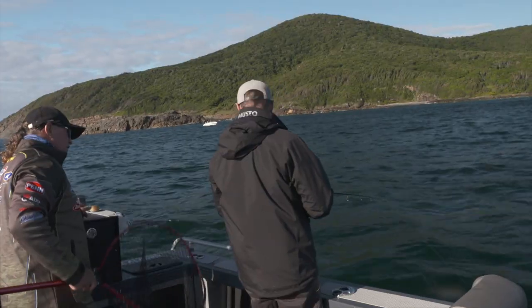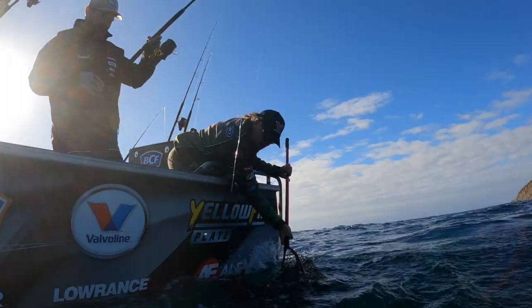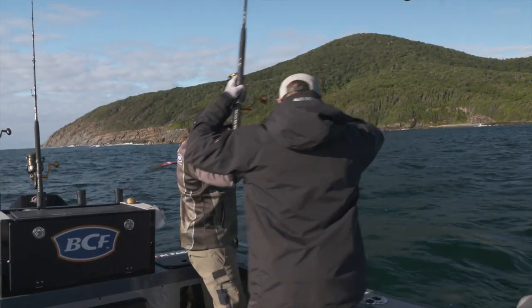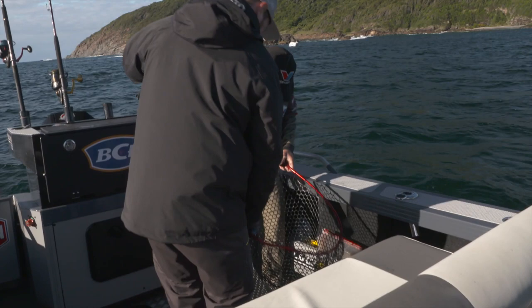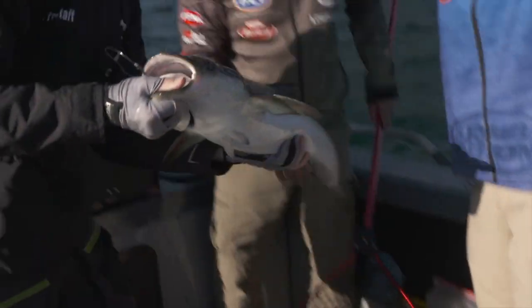There it is. He's up on the surface. It's a nice little cobia. Net there, mate? Yeah, mate. Ready for you. Yeah, come on. Yes! Look at that. That's the right species. You want to get him on the first go, mate, because they normally play up a bit at the boat. Lift him up. Let's have a look at him. This is going to sting. No, it's not.